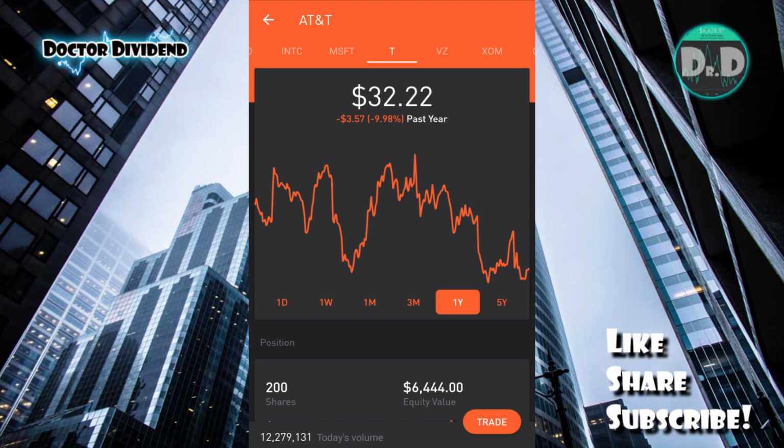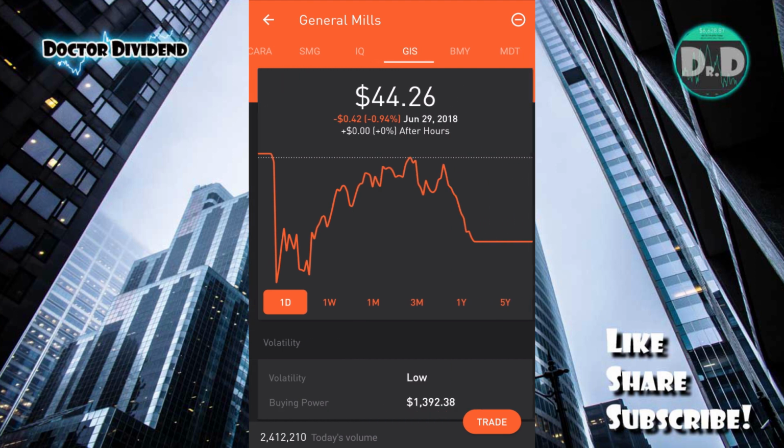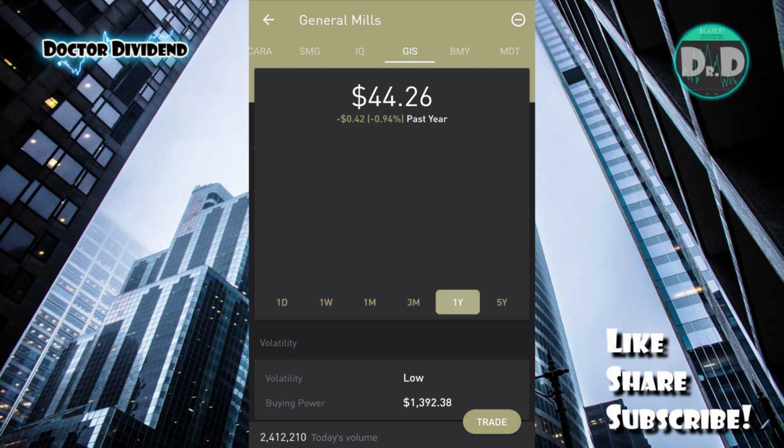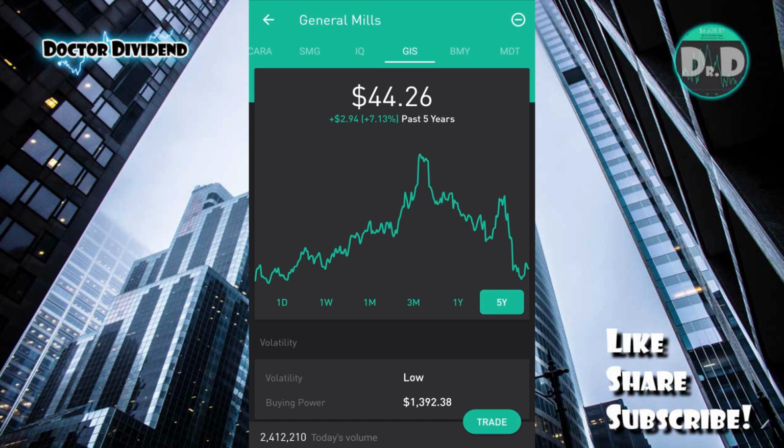The other stock here will be a contrarian investment, and that stock is General Mills, GIS. As you guys know or may not know, the consumer staple stocks as a whole are in the red. You can see this pronounced here over the past 1 year. GIS, General Mills, is down 16.62% over the past 5 years. Here you can see only up 7.13% when the market as a whole is up over 85%. So a little bit of a contrarian play, not only in this stock, but as a consumer staple stock.